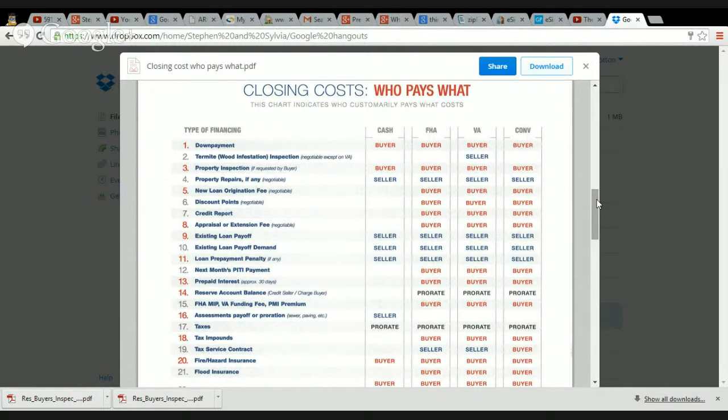Property inspection, that's the buyer. My home inspector will put it at the end, paid at close of escrow. So sometimes, again, if we get enough seller's concessions, we can get that covered as well. Property repairs, the seller. I guess the red versus blue. The reds are the buyers. The fees for the loan, the discount points, credit report, and the appraisal are all the buyer.